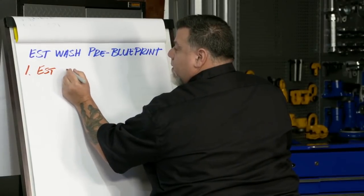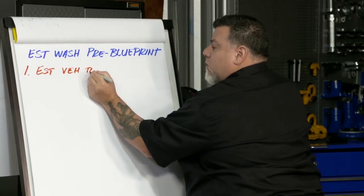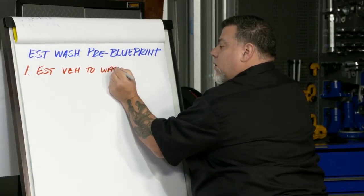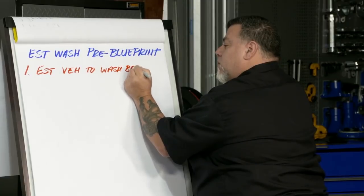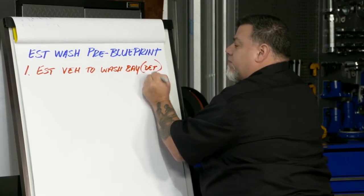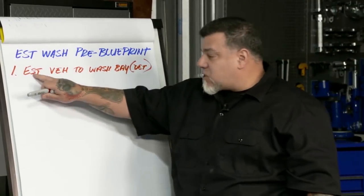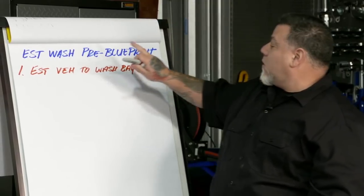So watch this. Here's your SOP for the shop. Estimator, and I'm not going to write it all out, vehicle to wash bay. And I'll put here detail department, maybe, if there's a detail department that you have. So there you go. Now you just eliminated a couple extra lines by saying the estimator at this shop is going to take the vehicle to the wash bay. Now what happens? Pretty simple.